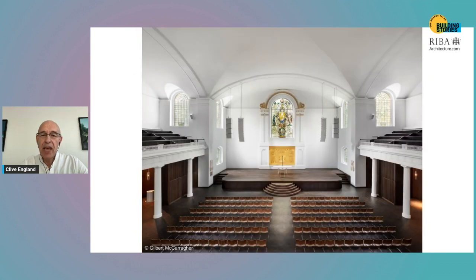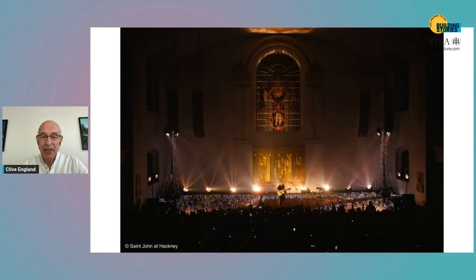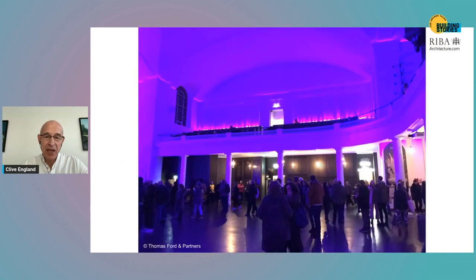This was the concept. But buildings are all about use, what people can use them for and the purposes that they fulfill. And this is the church in use as a church. That's what it's for. And it's a job it does enormously well. It is the church in concert mode with Ed Sheeran. This is it on my last visit there just before Christmas.